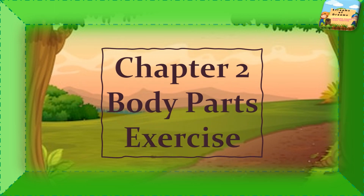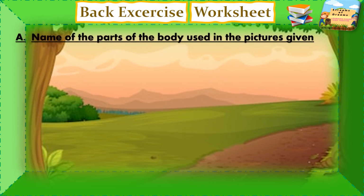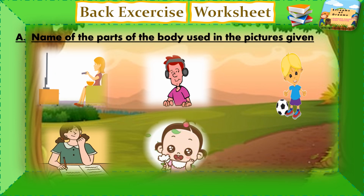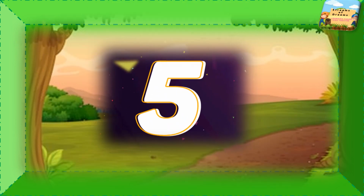Let's learn the exercise of Chapter 2, Body Parts. Let's see some worksheets and back exercises here. Name the parts of the body used in these pictures given. See the pictures very carefully, children. I hope you are through with it. So let's get started.